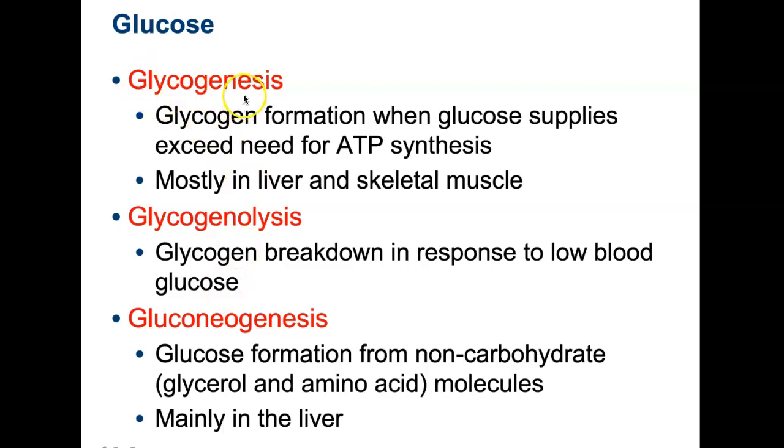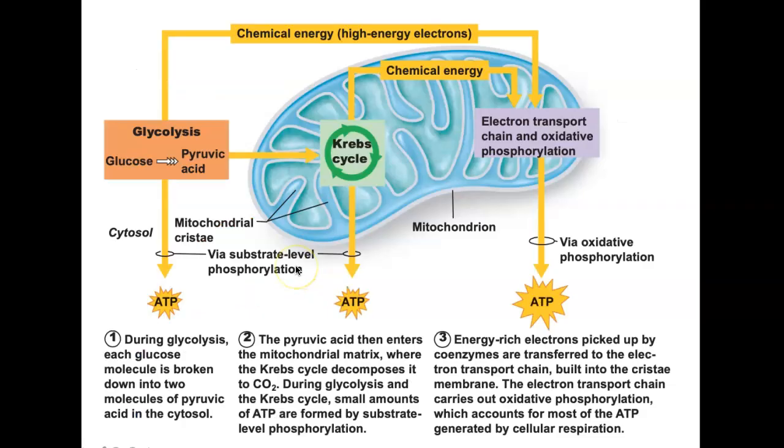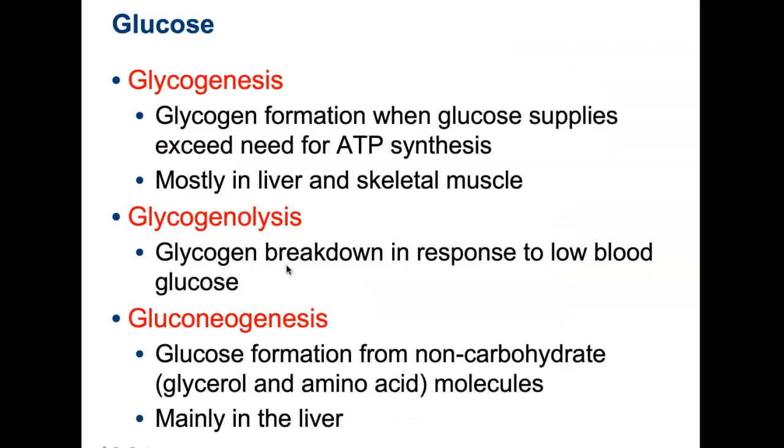So what is glycogenesis? That's glycogen formation if you have excess glucose, right? So if you don't need the glucose to make ATP, you're going to store it as glycogen. Where are you going to do that? Liver, and also in the cells, usually skeletal muscle. Then we have glycogenolysis. So this is the breakdown of glycogen. So we can store glycogen if we have extra glucose, and then we can break down that glycogen if we have low glucose. You should go back and think about the hormones that kind of regulate some of this as well.